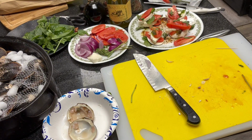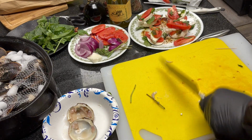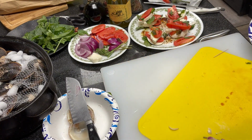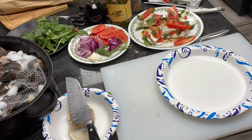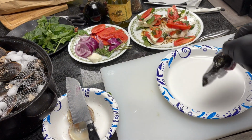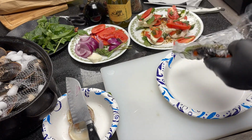Before we go take those catfish nuggets and our belly clams out of the refrigerator, let's get these long hot peppers cleaned up here. Take them out of our wrap. All right. Love these. They're absolutely delicious.